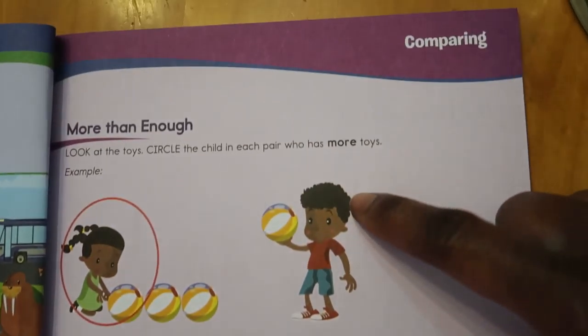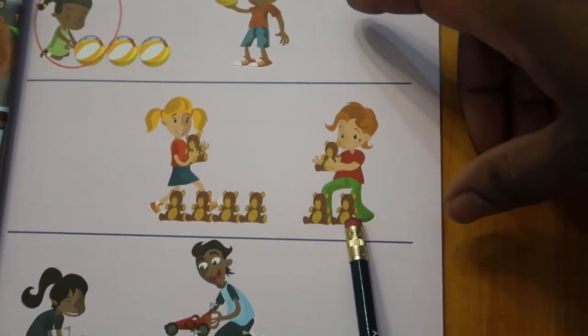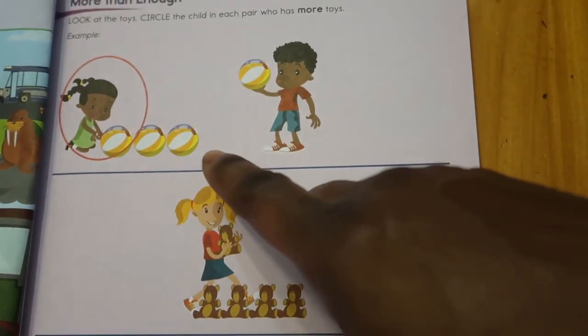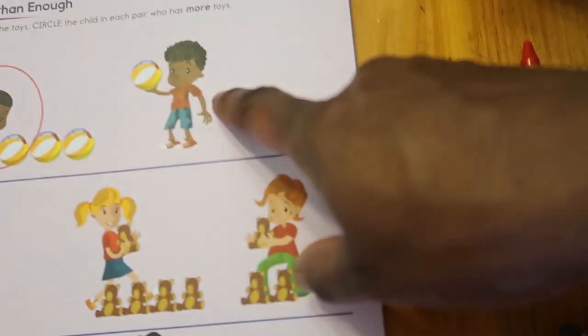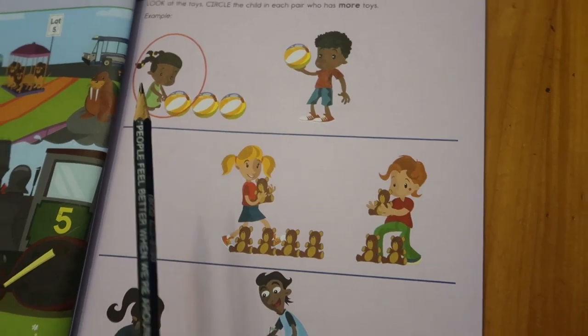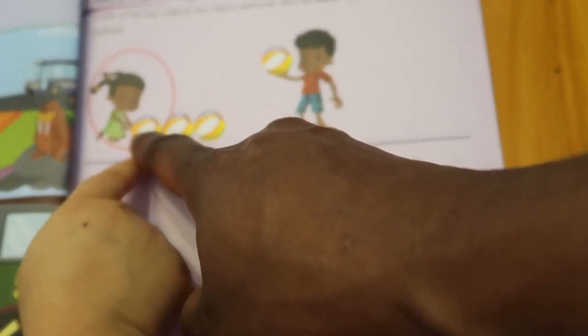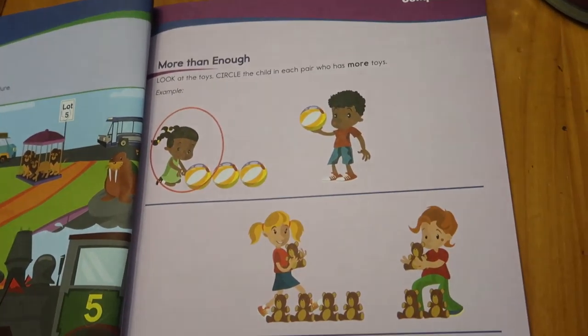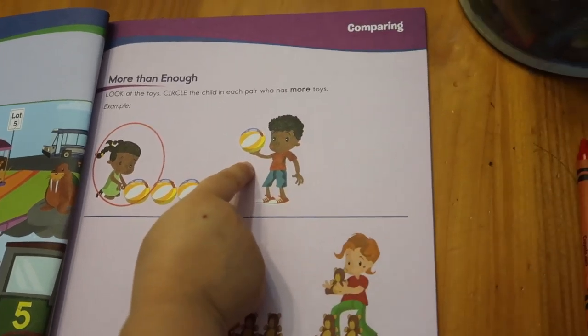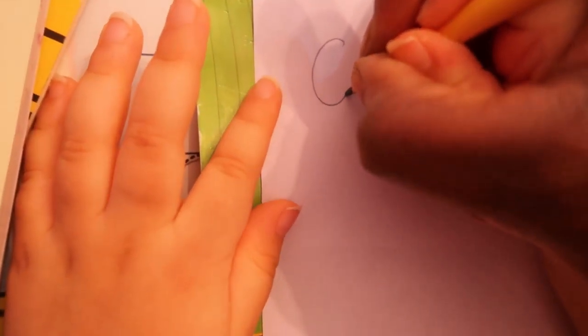Look at the toys and circle the child in each pair who has more toys. One, who has more? Hold on. Let's do this one first. This is William and this is Kara. Now, who has more balls? Does Kara have more balls or does William have more balls? I have more balls. You have more balls. High five. Excellent. Kara has how many balls? Let's count. One, two, three. And William only has? One. William only has one. So Kara has more balls? Excellent.